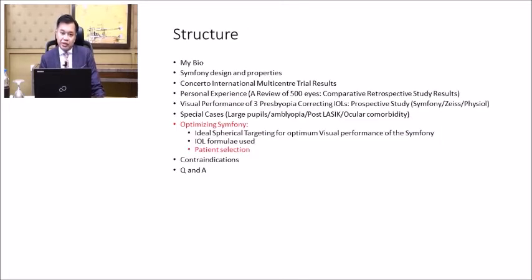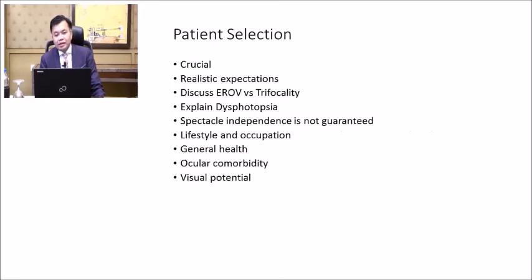So, patient selection, perhaps the most crucial part of any premium IOL surgery. Your patients have to be realistic. We can never guarantee them that they will have 100% spectacle independence rate. The aim is to reduce spectacle dependency, but the guarantee is not complete spectacle independence. The majority will be spectacle independent, but there's some that will not be.